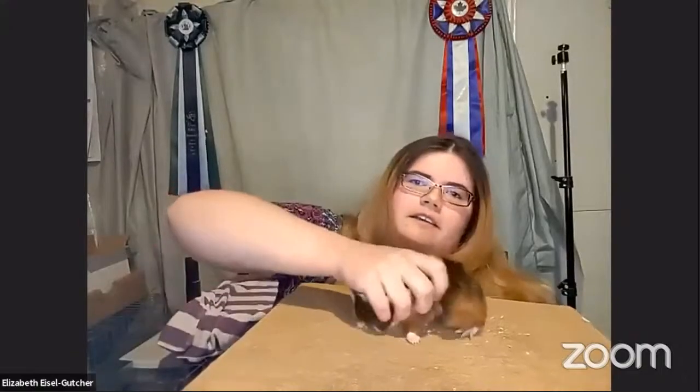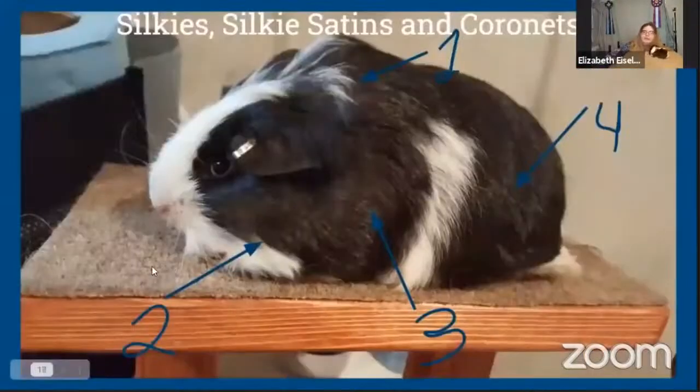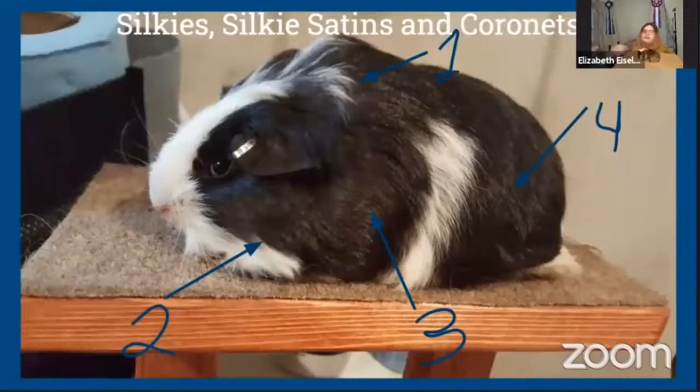Okay. So then in our slides, we just provided a quick little similar image to the Peruvian, pointing out the areas on our silkies, silky satins, and coronets. We have number 1, which specifically points at the area that would eventually develop into the mane. Unfortunately, I don't have a silky with me. It's just that area right over top of the shoulder blades. It's going to become the mane, and some of it is also going to fall down and become part of the side sweeps.